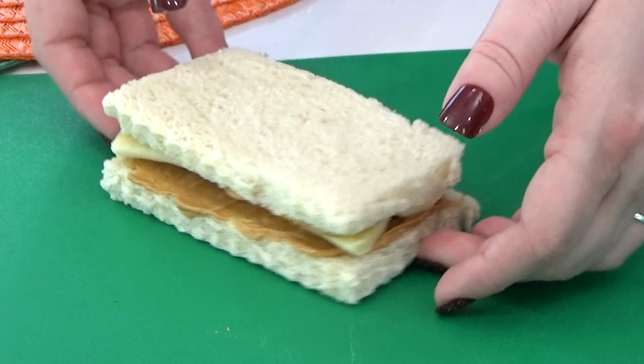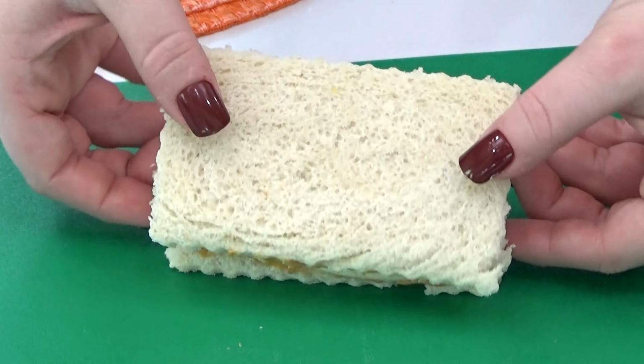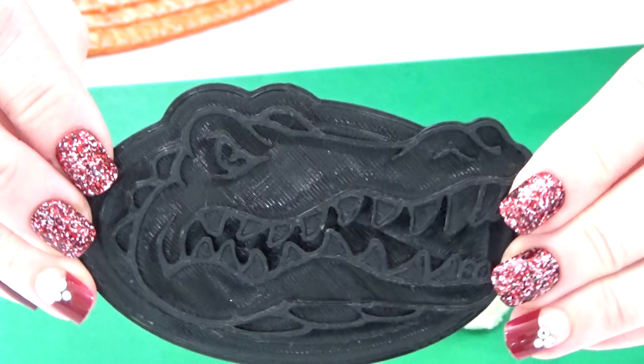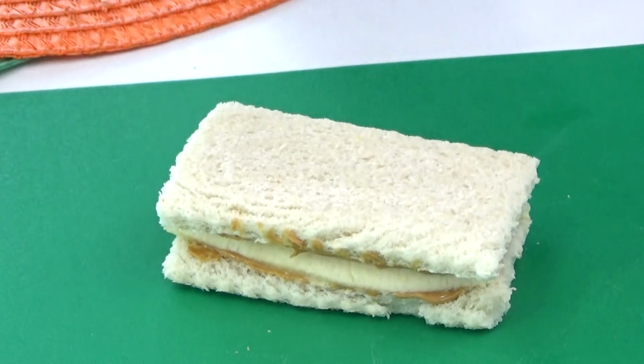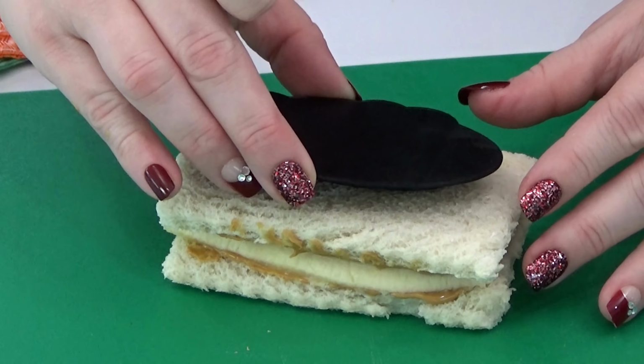But I'm not quite done yet. To make this sandwich have more of a gator theme, I asked my husband if he could print out a little Florida Gator sandwich stamp. And you guys, anytime I'm using a sandwich stamp or a sandwich cutter and I want to have more detail show up on the bread, I just color in the stamp or the cutter with some food writer pens.